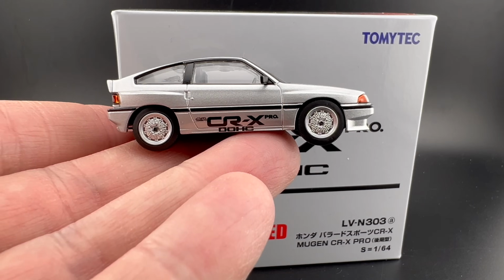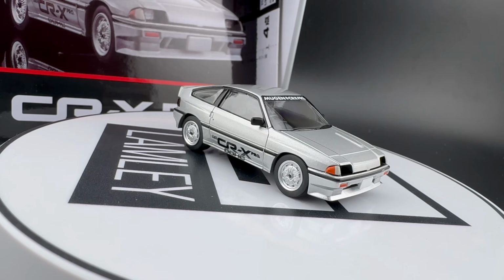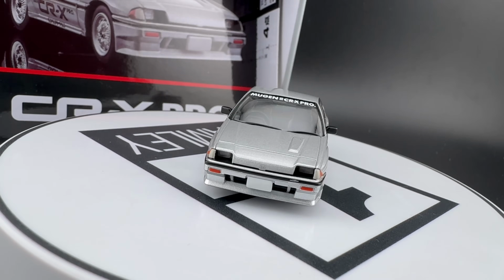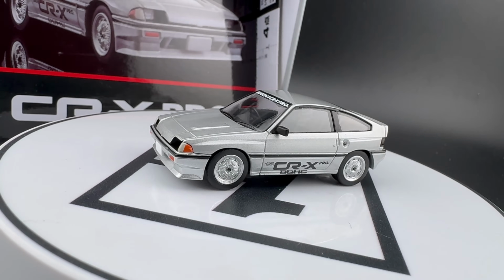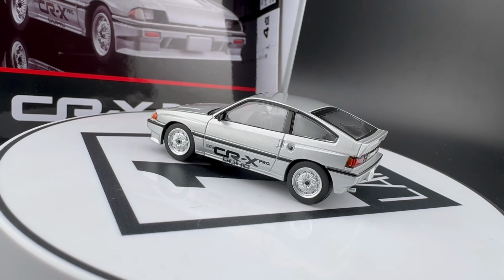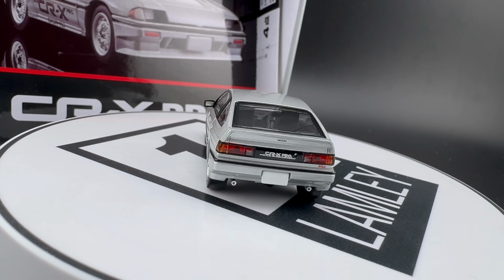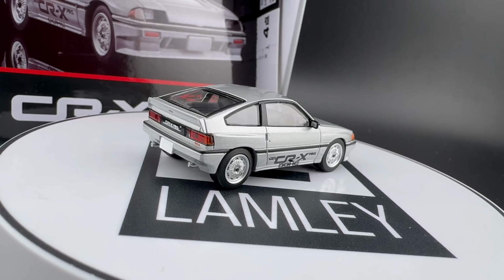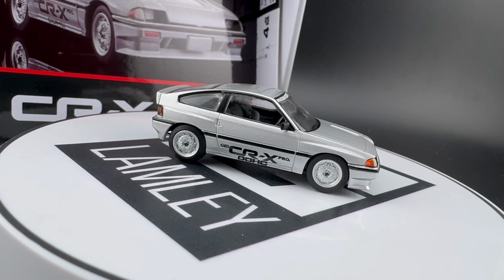And there it is, right there. Different wheels. Trying to see if there's any difference. I don't know. Looks to be essentially the same outside of the wheels. But they'll tool them up, right? They'll tool them up if they need to make them different. So that's a really cool model. Done the Hondas.